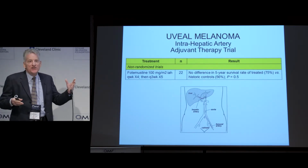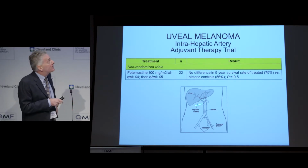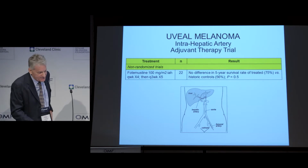Interestingly, where does melanoma of the eye metastasize? It goes to the liver. In Europe, they tried putting chemotherapy in the liver right off the bat. And again, a small number of patients. It really didn't show that it had an effect on that.